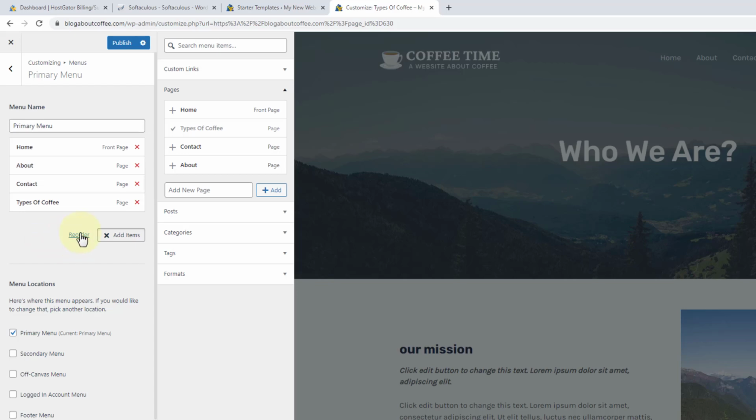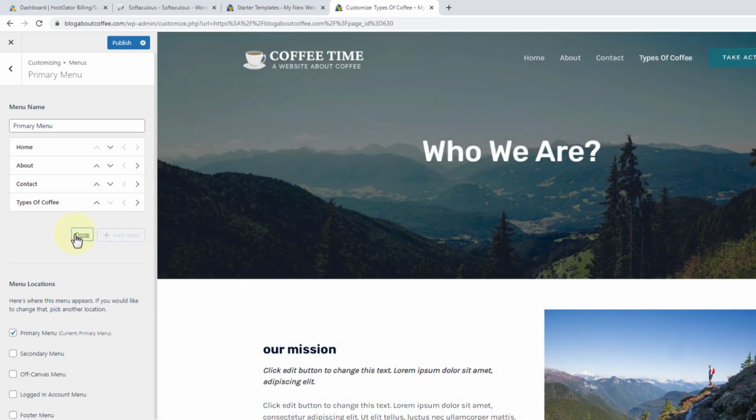Now if we click here where it says Reorder, we can use these up and down arrows to change the position of the page in our menu. And when we do this, we'll see that it updates on the right. And for reference, anything we put to the top of this list will be on the left side of our menu, and anything we put to the bottom of the list will be on the right. Then, once we're happy with the order of our menu, we can click Done on the left.